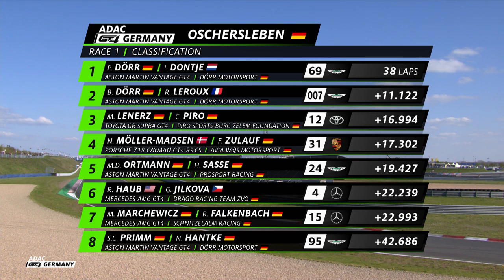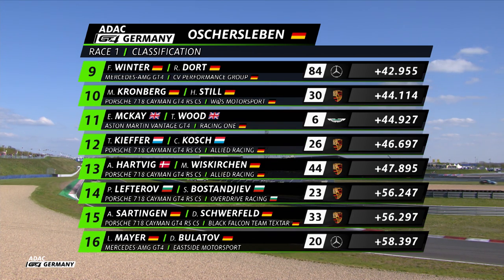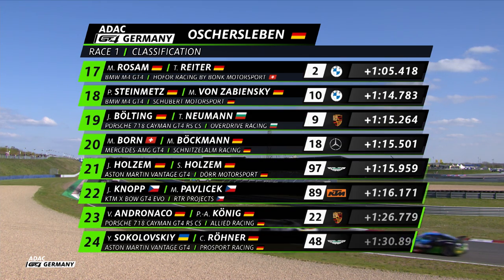There is your classification, Phil Durr and Indy Doncha for Dirt Motorsport, followed by Ben Durr and Romain Leroux. How many times have I just said Durr? And that was for Dirt Motorsport as well. Marcel Lanez, Cedric Pirot rounding out the top three ahead of Nikolai Molomanser and Finn Zulauf, Mike David Ortman and Hugo Sasser round out the top five ahead of Gabriella Jilkova and Robert Howe and Robin Falkenbach and Marcel Marcevic, who round out the top seven. The rest of the places scrolling through your screen.